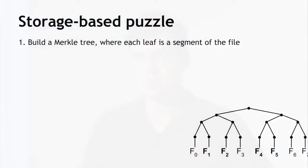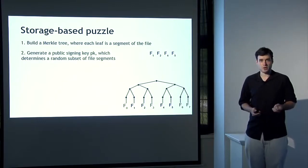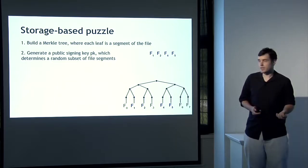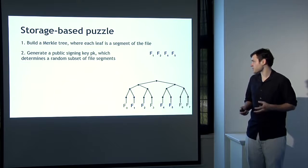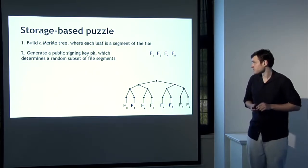Now Permacoin is based on an alternative puzzle that uses storage. Now assume that you have the file F broken up into several blocks. The first part of Permacoin involves building a Merkle hash tree over each of the blocks of the file. Now every user is going to generate a key pair in order to mine, which is going to include a public key pk. And they're going to use their public key pk to pseudo-randomly select a subset of these file segments F that they're now responsible for storing.